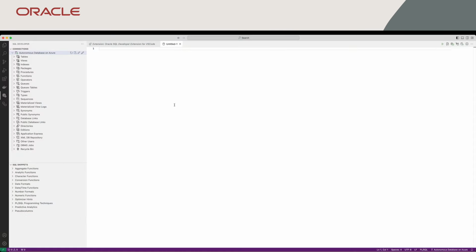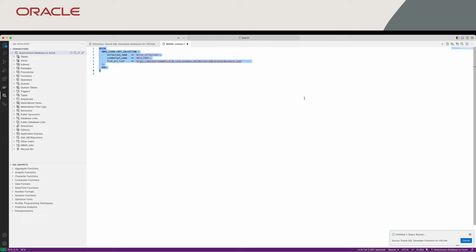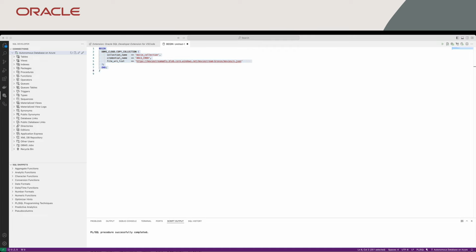We actually have a loading utility built into Autonomous Database. That means you can either invoke this programmatically via the code snippet that I'm about to show you, or of course we also have tooling on top of that that will invoke it as well. So whether you want to use UI or code is really up to you. Here's the code snippet. This is a DBMS_CLOUD package that points to a location on object store where you can find the data. We execute this and wait 2-3 seconds. There we go, it's loaded now.